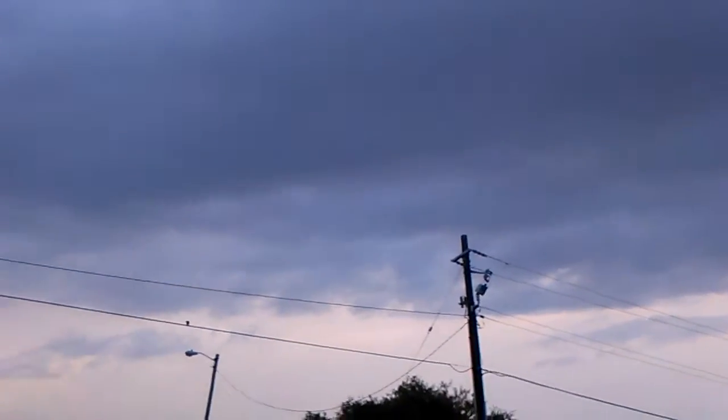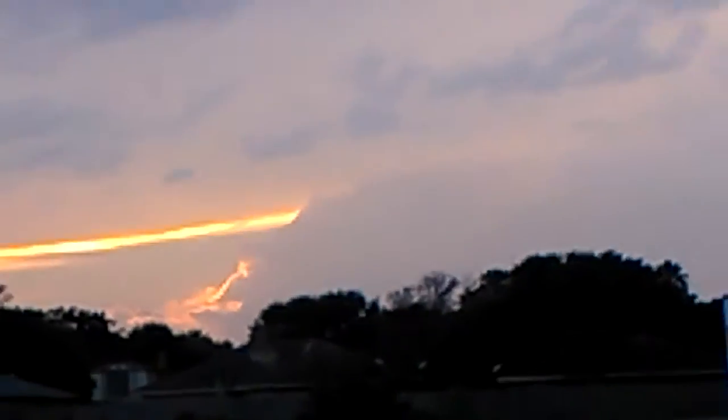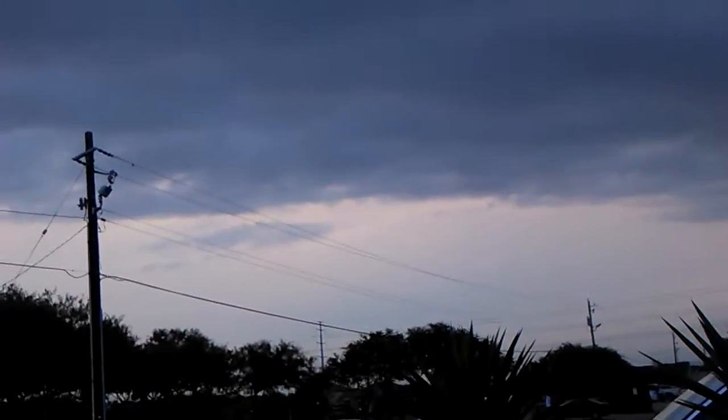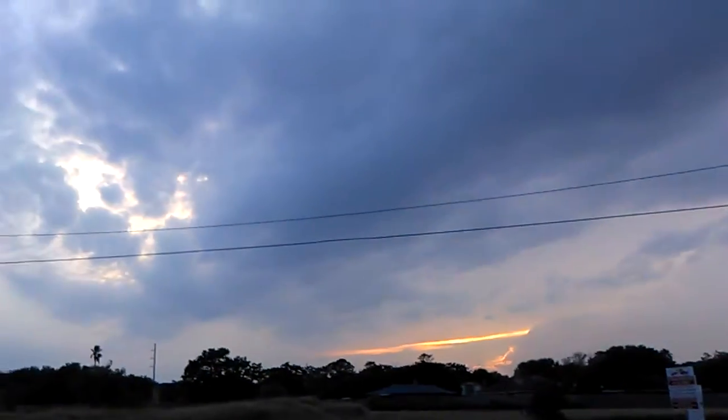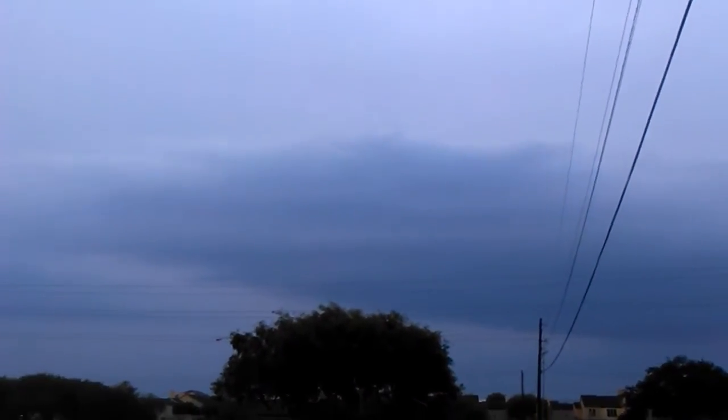unless it's one behind it. But I believe it might be this one that's gonna hit us, or maybe another one. But yeah, so that's how it is over here. Bad, bad storm heading towards me right now.